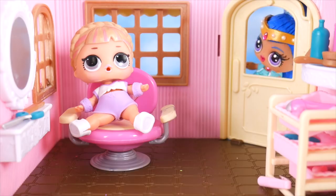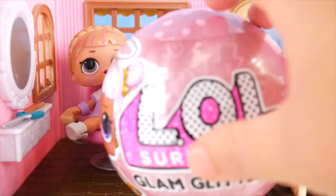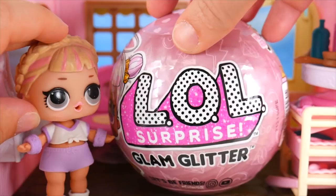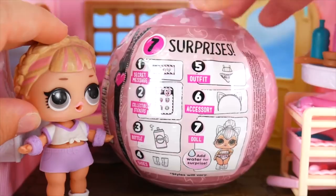Oh, by the way, we have a gift coming for you just to say thanks. Okay. Ta-da! Whoa, this salon is too small. What in the world? I guess this is the gift they were talking about. I haven't seen this before. LOL Surprise Glam Glitter? How awesome! There's 7 surprises inside. Let's open it up.